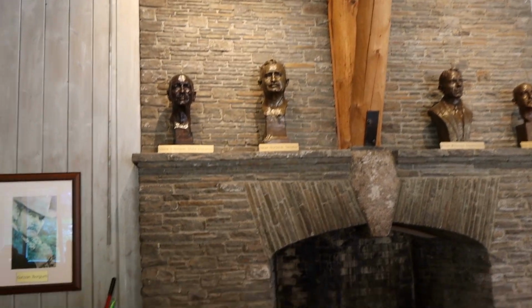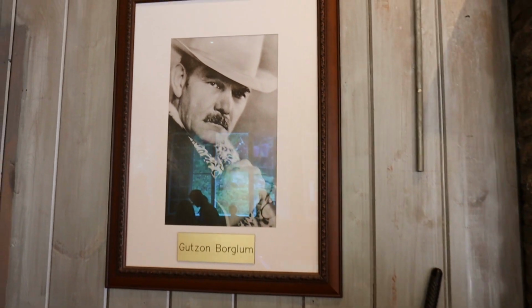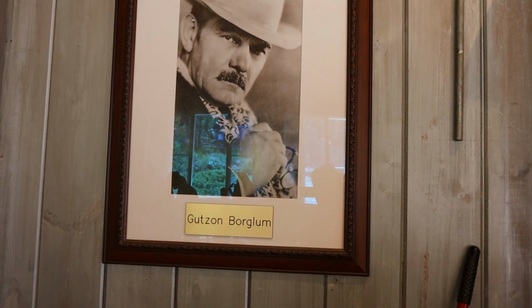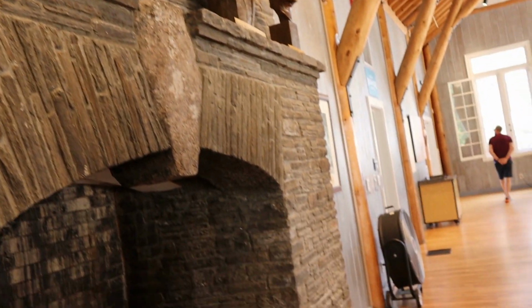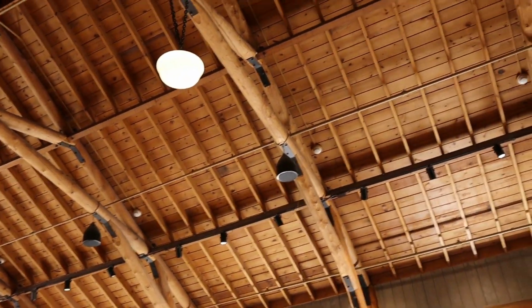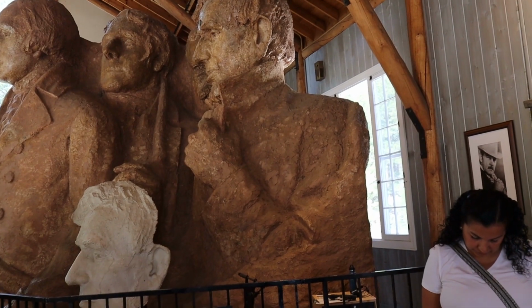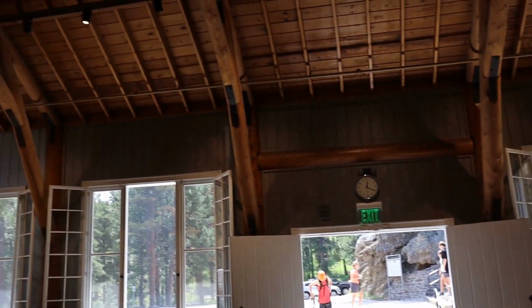So this is the guy that was in charge of the project. Gutzon Borglum. And more people who helped out. This building is really pretty. David, do you want to build us a house like this? Yes.